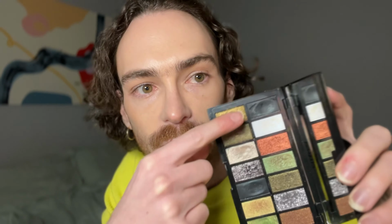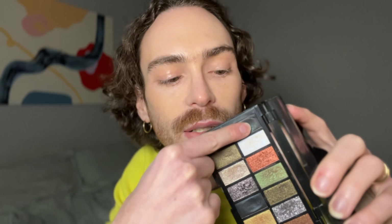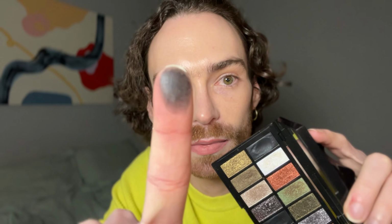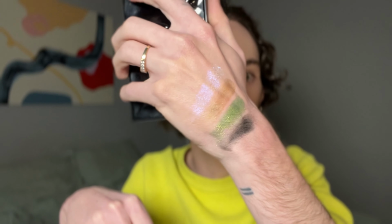So gorgeous. And then there are shades like this one up here. This shadow has a putty formula. It's really interesting. It's kind of cream to powder. Nice black. If you're someone that likes to use your fingers with your eyeshadow, you would love this palette. Also, if you just love artistry, this is a great palette to have fun with. The different shades and the different formulas make this limitless, the way you can layer everything.